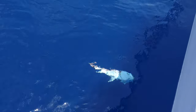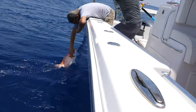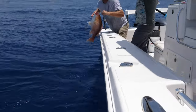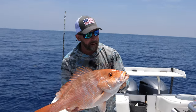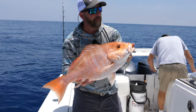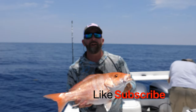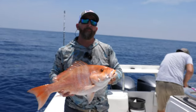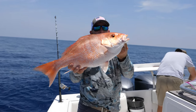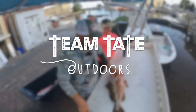Here we go. Here we go. You got him? Get him up, Tom. There we go, guys. There you go, buddy. Woo! That is my very first, what is that, American Red Snapper, right? Yep. American Red Snapper, 260 feet. Very first drop. Woo! That is what it's all about. That fish is gonna be delicious.